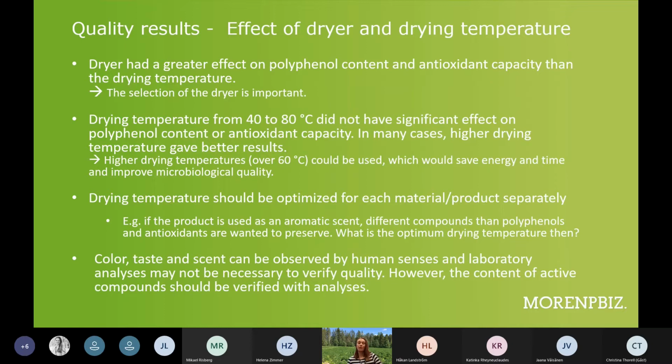And I recommend that when you select the drying temperature, you should do some temperature tests, because you can easily observe color, taste, and scent of the dry product by your own senses. So you can see if the quality is good when you dry at 40 degrees or if you dry at 80 degrees. But if you want to verify the content of chemical compounds, you should verify them through laboratory analysis.